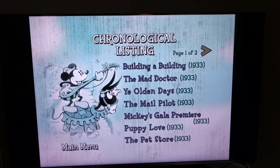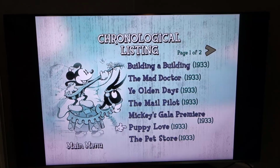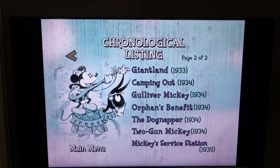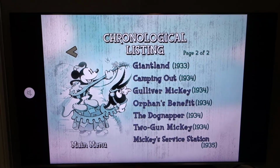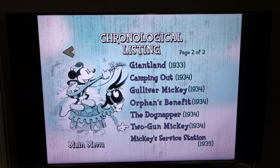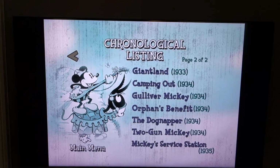Then there's also Ye Olden Days, The Mail Pilot, Mickey's Gala Premiere, Puppy Love, The Pet Store, Giantland, Camping Out, Gulliver Mickey, Orphan's Benefit, The Dog Napper, Two Gun Mickey, and Mickey's Service Station.